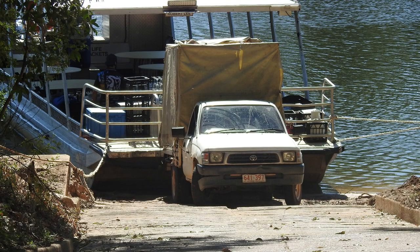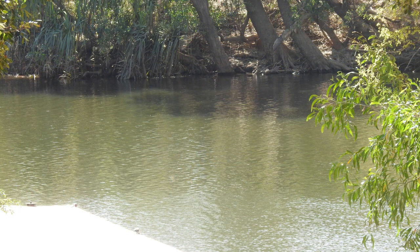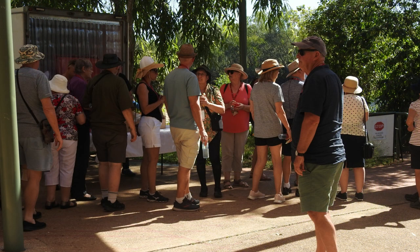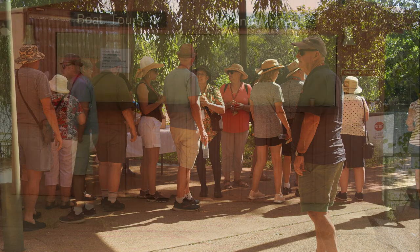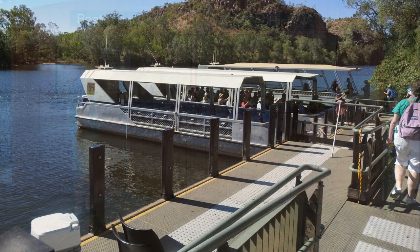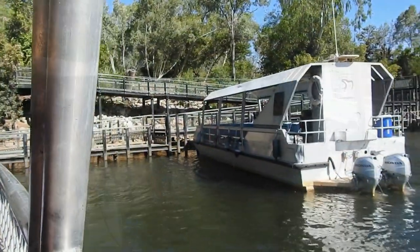So yes, we've arrived in Katherine, and today I chose the Nitmiluk Gorge cruise down Katherine River. And as you can see, again, all very organized. They offered us juice and water and fruit before we got on the boat. And there's two of the boats, or three actually, that are going to take us down the gorge. And this will take us about 3 hours with some very funny young men driving.